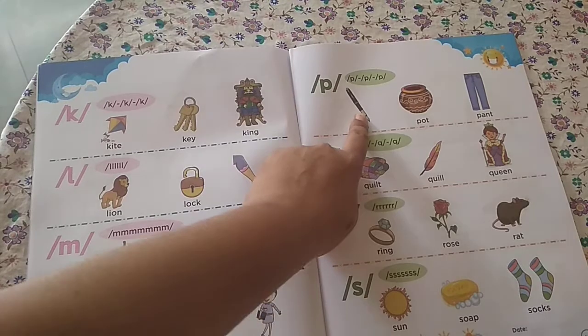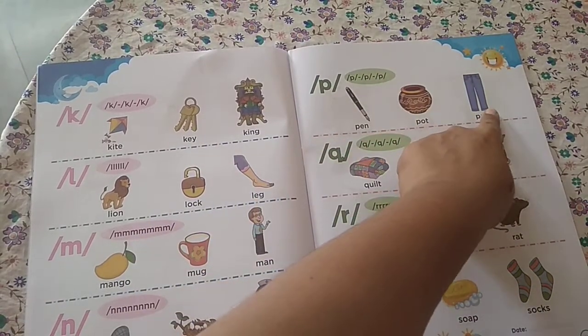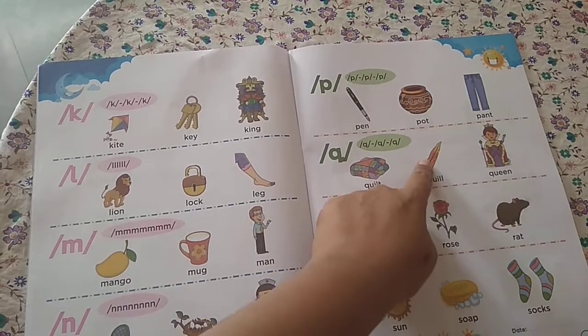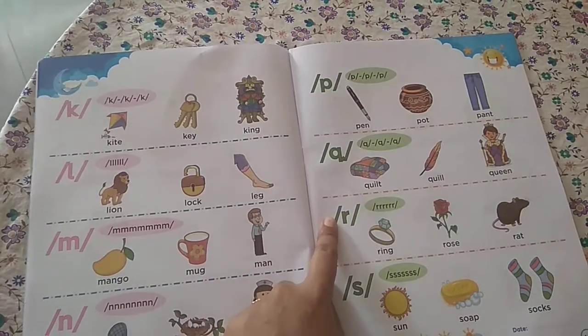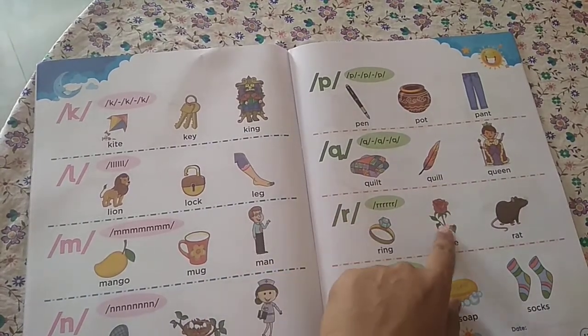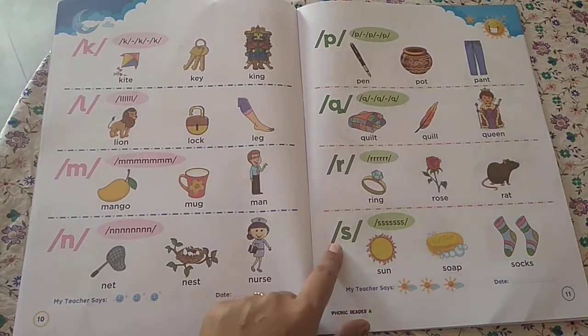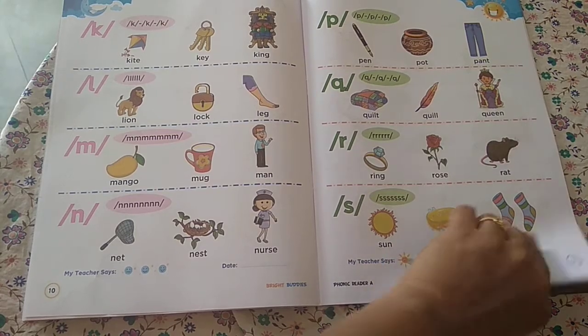P, pen, pot, pant. Q, quilt, quill, and queen. R, ring, rose, rat. S, sun, soap, socks.